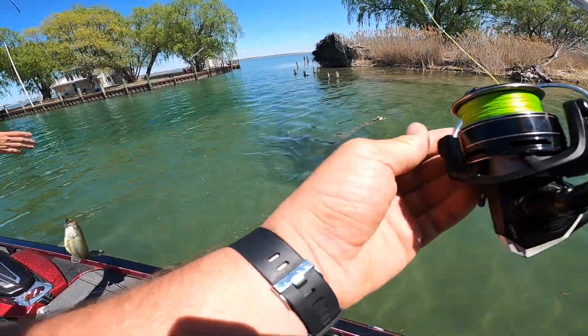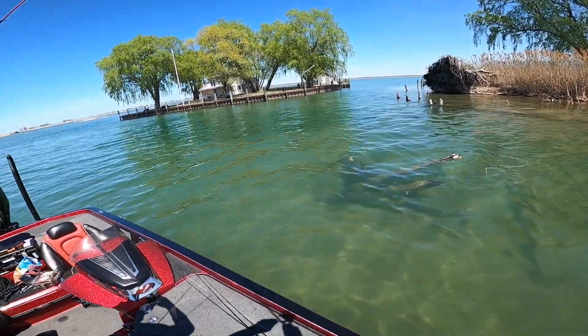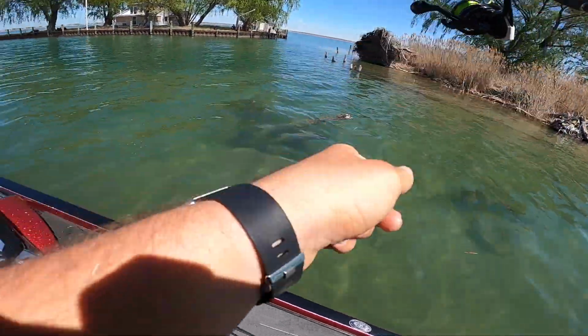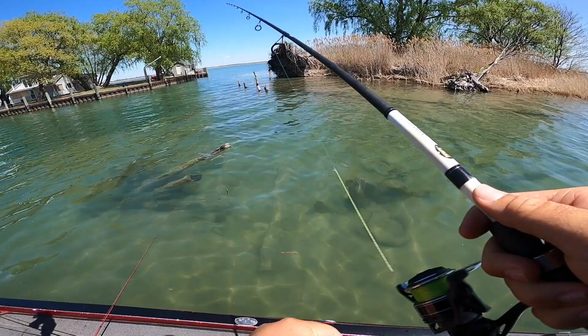Bro, this is so much more fun than just passing out in the middle. Yeah, it is. Doubles. Fish. Doubles. Oh, that's a good one. It's a smallmouth. Oh, he got off. Bro. Dang it. This is so much more fun.